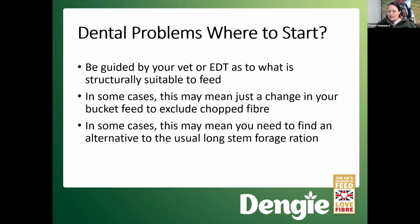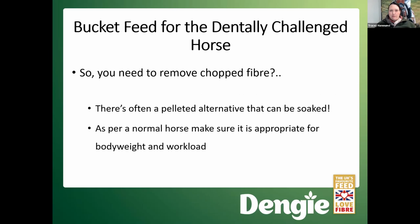In other cases, particularly perhaps with geriatric horses, so your older horses and ponies, you may need to find an alternative to the usual long stem forage ration. So you may no longer be able to feed hay or haylage simply because they can't chew it. And that is often a little bit more scary. So bucket feed for the dentally challenged horse. So what if you need to remove chopped fibre? So if your horse has got a diastema, what can we pop in the bucket feed instead?